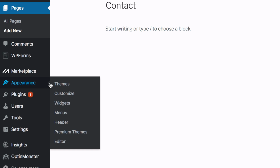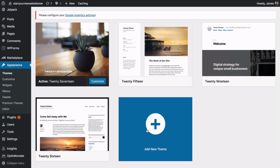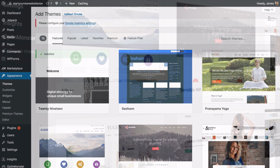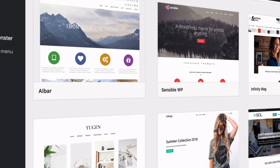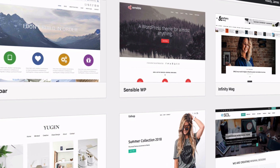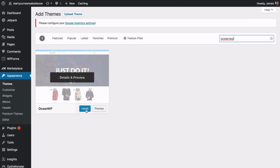So now go to Appearance and Themes and then click on Add New here. So a theme is the look and feel of your website. There are thousands of different themes. Some are great and some are really not. That's why we've gone through and found the best one to use, which is called Ocean WP. So search for that. And here it is.